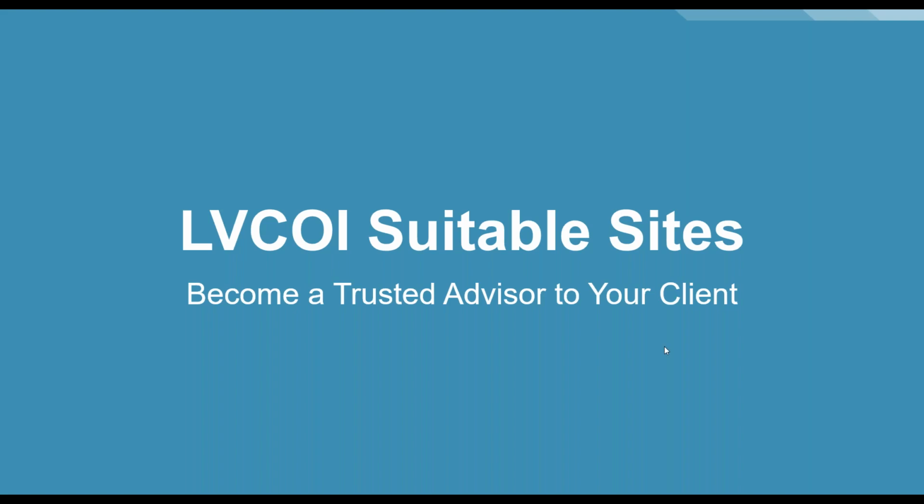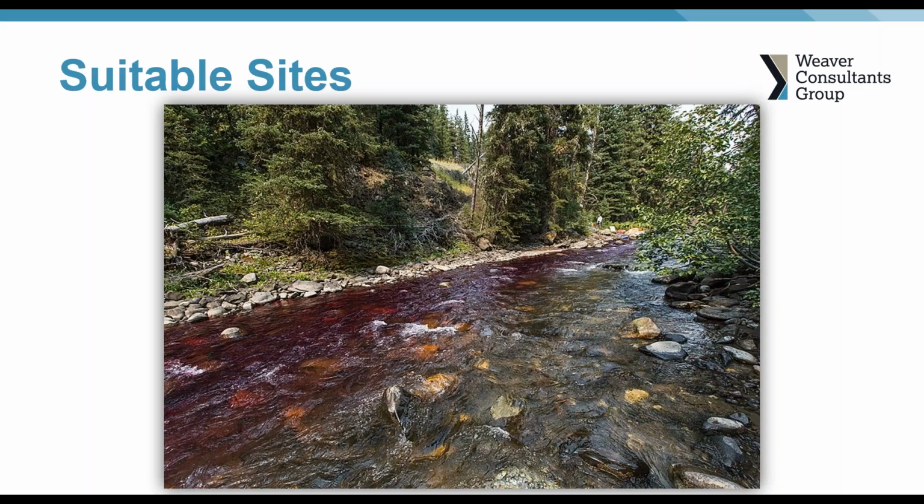So how do we do that? How do we impress our clients? How do we meet all these objectives of reducing timelines, et cetera? How do you become a trusted advisor? Employing these systems is a great way to do that because it demonstrates that flexibility and adaptability. But where are these sites suitable? I guess anywhere you might have a concern for this.